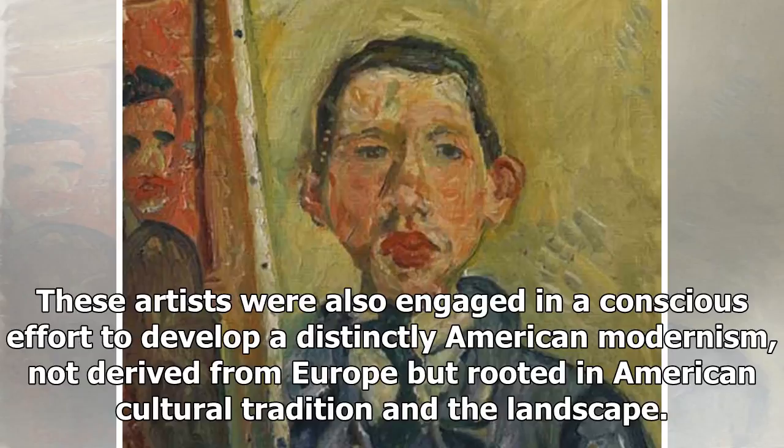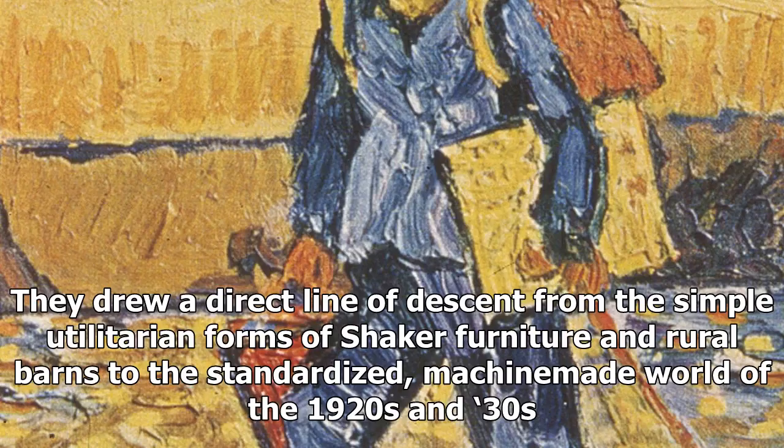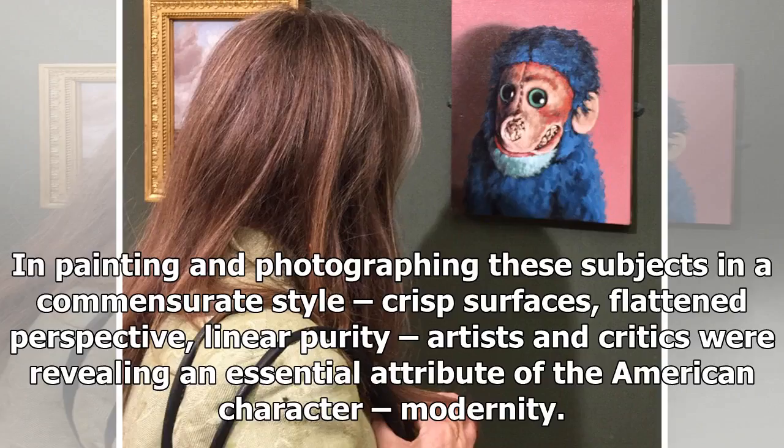These artists were also engaged in a conscious effort to develop a distinctly American modernism, not derived from Europe but rooted in American cultural tradition and the landscape. They drew a direct line of descent from the simple utilitarian forms of Shaker furniture and rural barns to the standardized, machine-made world of the 1920s and 30s. Painting and photographing these subjects in a commensurate style, crisp surfaces, flattened perspective, linear purity, artists and critics were revealing an essential attribute of the American character: modernity.